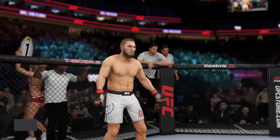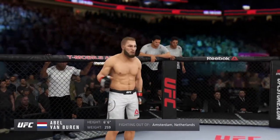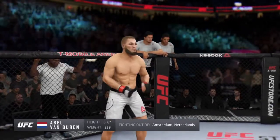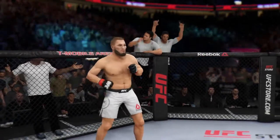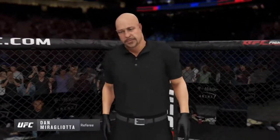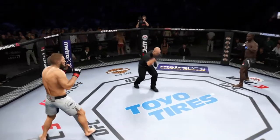And now introducing his opponent, fighting out of the red corner. This man is a kickboxer making his professional debut here tonight. He stands 66 inches tall, weighing in at 239 pounds. Fighting out of Amsterdam, the Netherlands. And when the action begins, our referee in charge of the octagon, Dan Mugliotta. Dan Mugliotta, your referee. All right, you ready? You ready? Here we go.